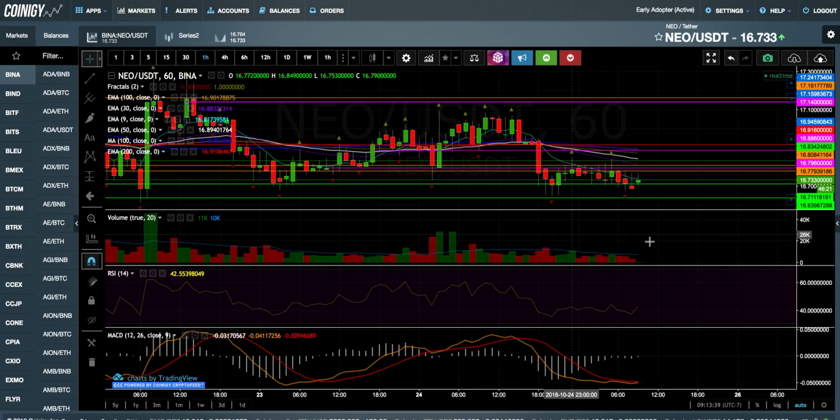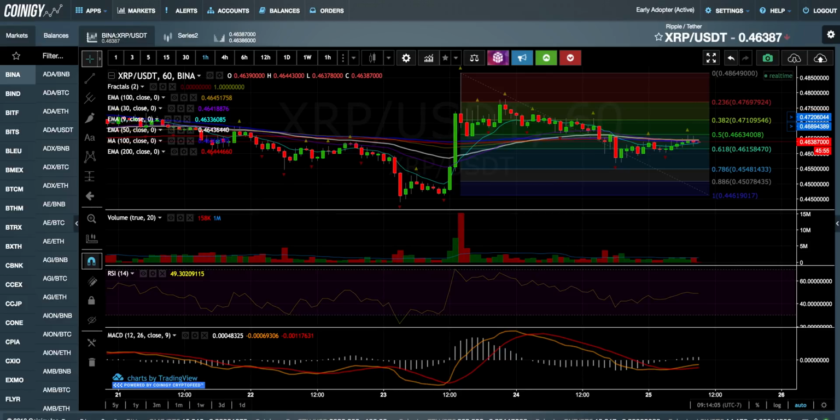NEO here is trying to find a move back up to the upside. It has fallen below the 9 EMA and it's been pushed down ever since, and it has not been able to climb up above it. I imagine once we get enough volume to get up above it, we can start seeing a move back to the upside, and we have enough room in the RSI with the bullish uptick, and also the MACD has a bullish uptick with a bullish crossover coming in really soon as we start seeing some momentum.